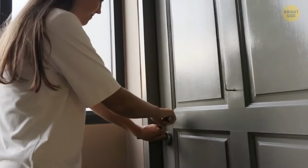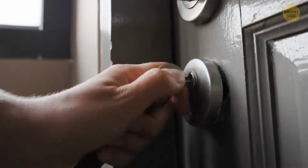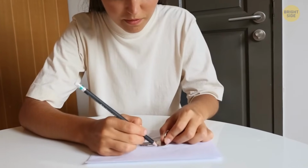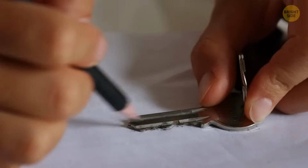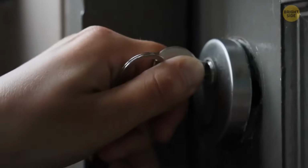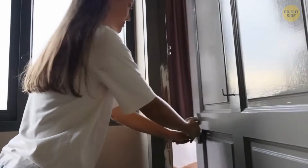We've all been told to loosen a lock with WD-40 or lubricant. Yes, we all know we should have these around the house. But in case you don't, a great alternative is drawing with a gray lead pencil along the edges of the key and then putting it into the lock. Continue doing this until the keyhole has been adequately lubricated and the key functions smoothly.